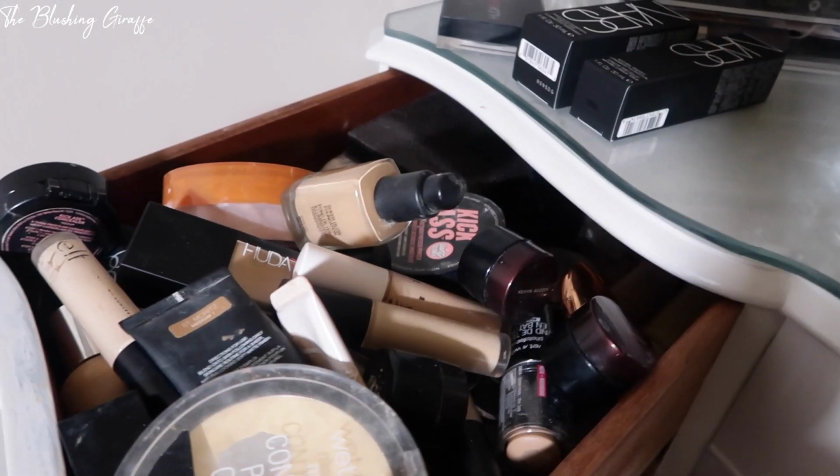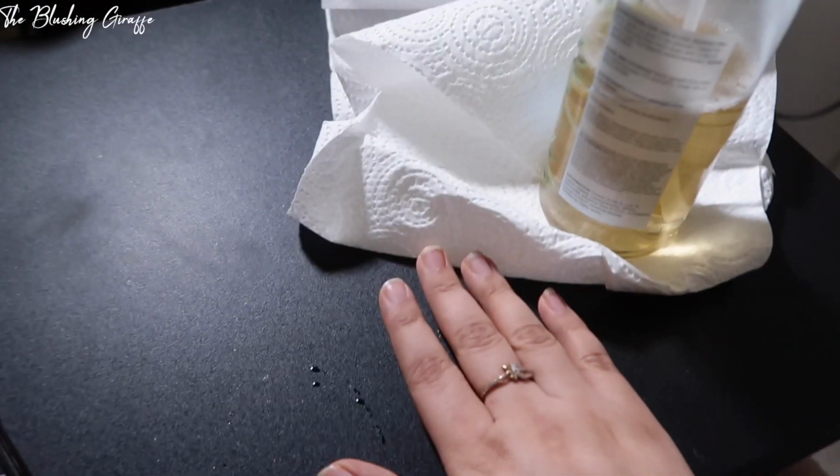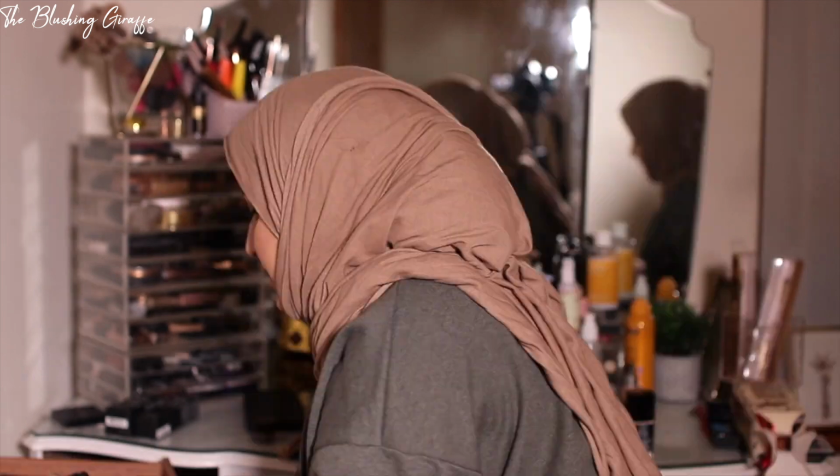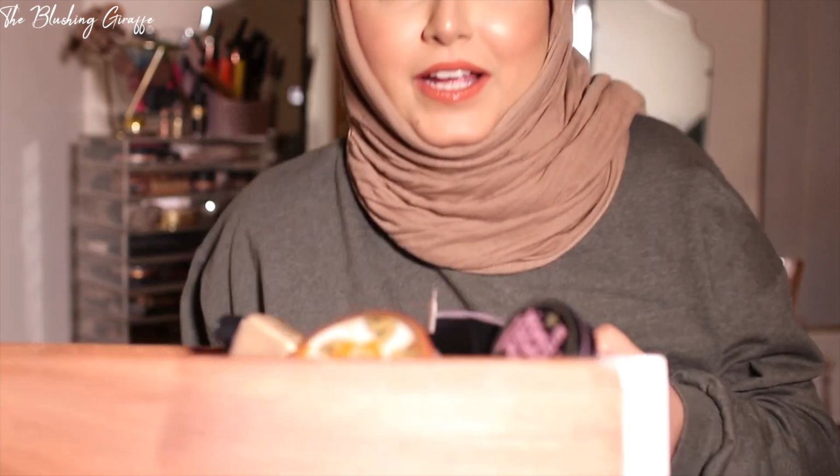So I'm going to take this, put this over here in front of me, and here I've got my disinfectant, some paper towels, and I'm going to clean. I've also emptied my big white bin, so I will be throwing away stuff that needs to be chucked because I know there's going to be quite a bit. And then we'll get onto the concealer drawer as well. Okay, so here is my big drawer.